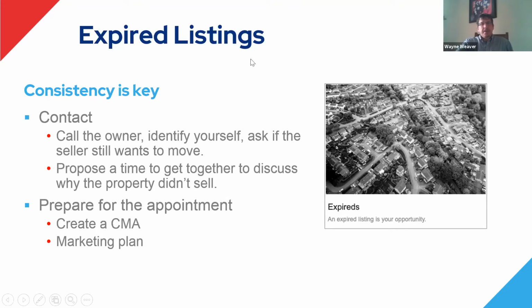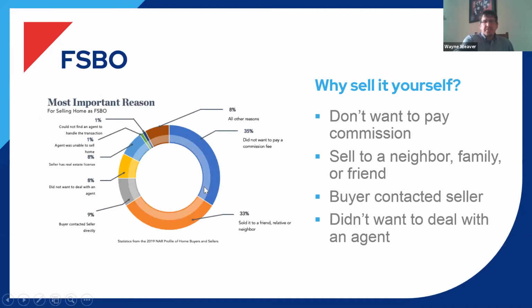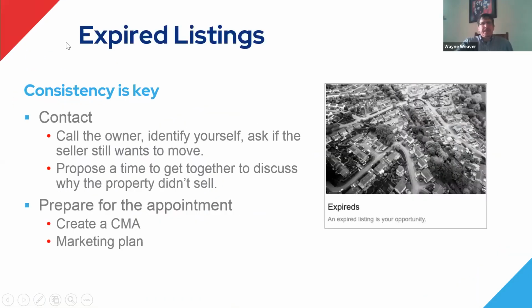So before we get into for sale by owners, I'm going to back up and pause here for just a second. I want to see if you guys have any questions on expireds, any thoughts, anyone that has personally worked with one at this point, or anything. So I'm going to pause and just see what you guys have on expireds.